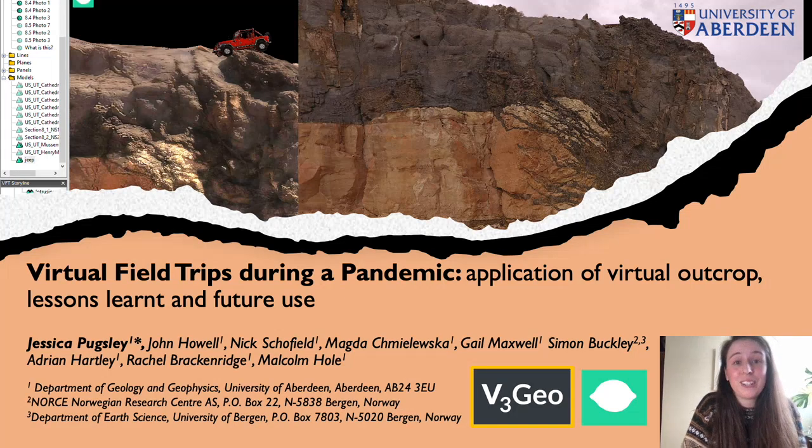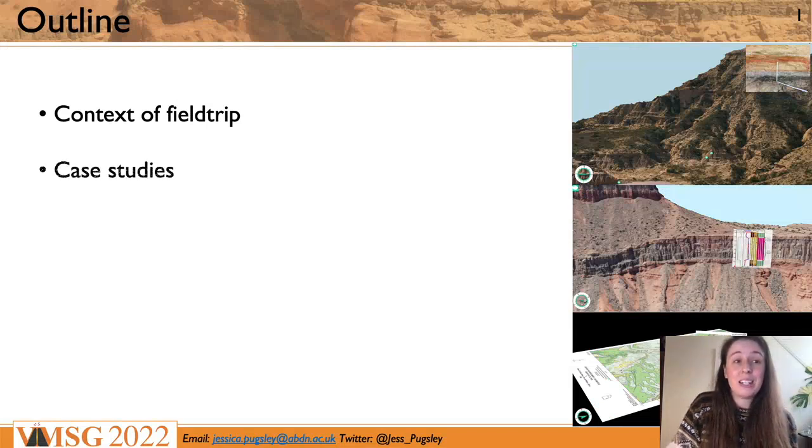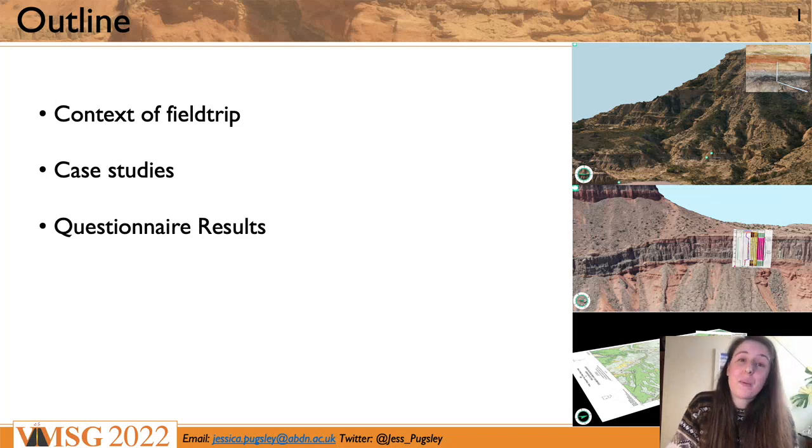flow stratigraphy. So I'm going to give you context of these virtual field trips that we've been leading at the University of Aberdeen, case studies of these virtual field trips, questionnaires that we ran that were ethically approved after each field trip, and conclusions that led from those.